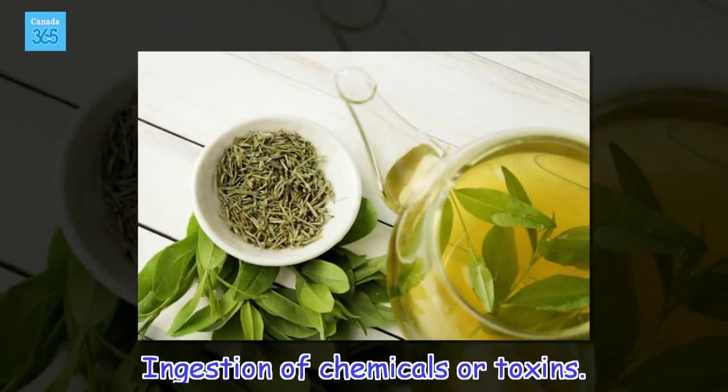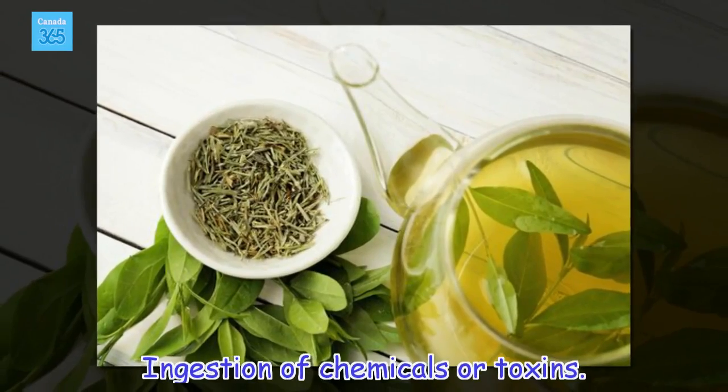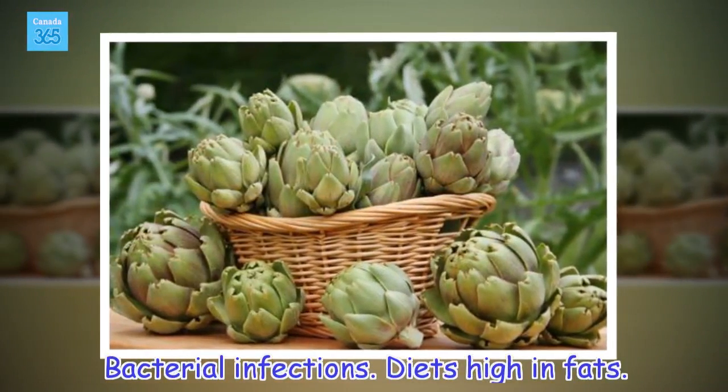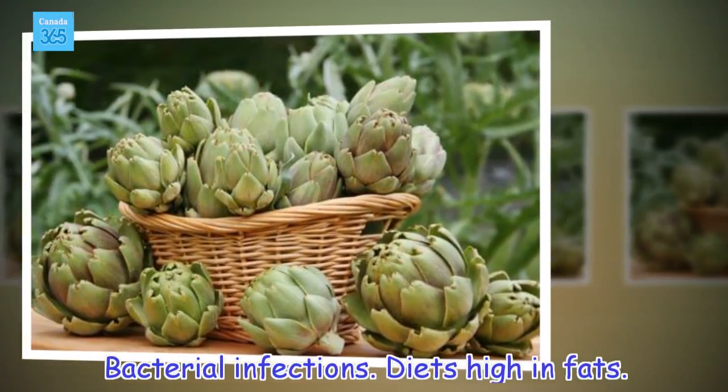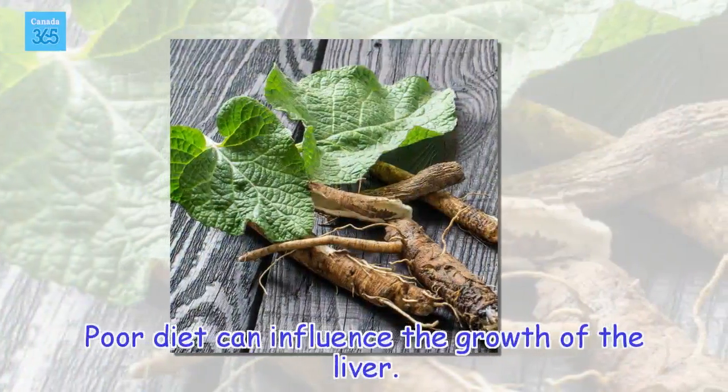Ingestion of chemicals or toxins. Bacterial infections. Diets high in fats. Poor diet can influence the growth of the liver.